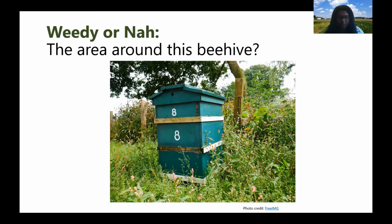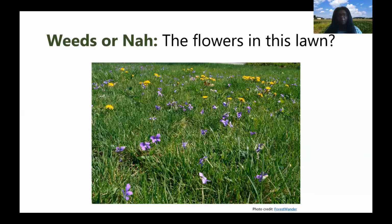You see the vast majority of people say no, these are not weeds. The area around this beehive is not a weedy area. So just think about why. Let's keep on thinking about why. And then we have the final question of weeds or not, which I hope you've enjoyed a little bit: the flowers in this lawn. Let's say it's a residential lawn. You see there's some dandelion in there and some other flowers. Are they weeds or not?